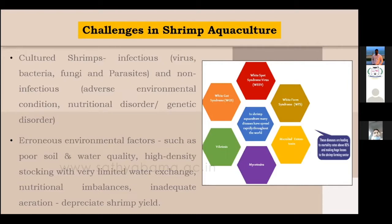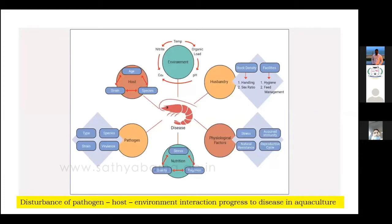Majorly for viruses, there is white spot syndrome virus. Then bacterial diseases include white gut syndrome, white feces syndrome, then microbial enterotoxin, mycotoxins, and majorly vibriosis is the main disease affecting the aquaculture industries. There are several disturbances of pathogen, host, and environment interaction that progress to disease in aquaculture. In shrimp aquaculture, majorly six factors are responsible for causing diseases: pathogen, host, nutrition, physiological factors, environment, and husbandry.